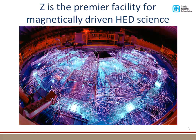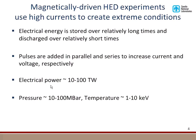So Z is the premier facility for magnetically driven high energy density science. I'm sure many of you have seen this picture before, the arcs and sparks. The current Z facility doesn't look like this anymore when we shoot. All of this stuff that you see, you have arcs here and glowing discharge and switches and everything. That's actually all the inefficiency of the machine. The action's happening at some little tiny spot way there, some 1 cubic centimeter kind of area. But it just gives a pretty picture, and everybody tends to show it in all their talks. Ryan will give a talk later. I'd be surprised if he didn't have it in it.